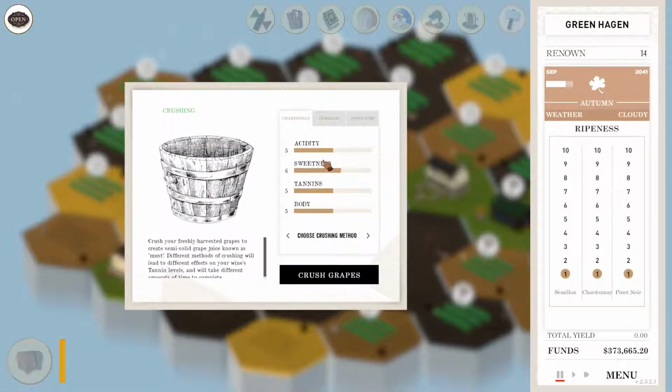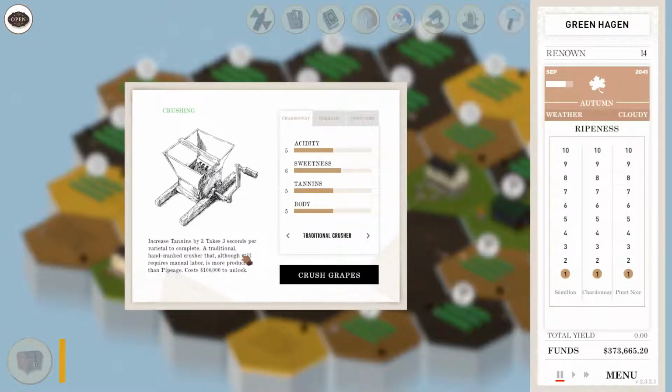So Chardonnay, our goal is 766. So I want the tannins to go up by 3. Then I will reduce them by 2, and that'll get us to 6. Very nice.